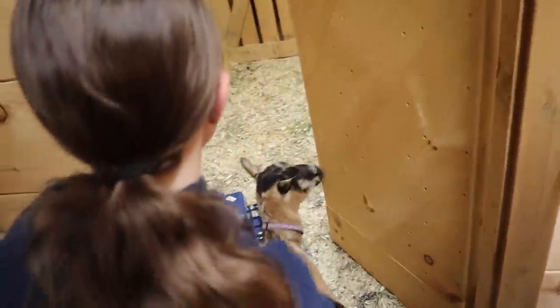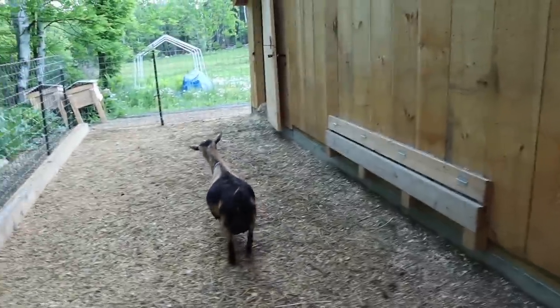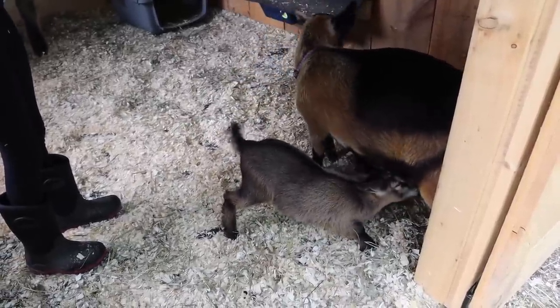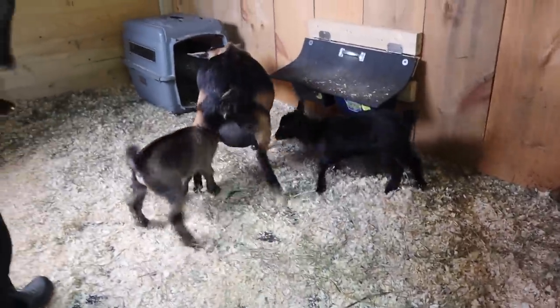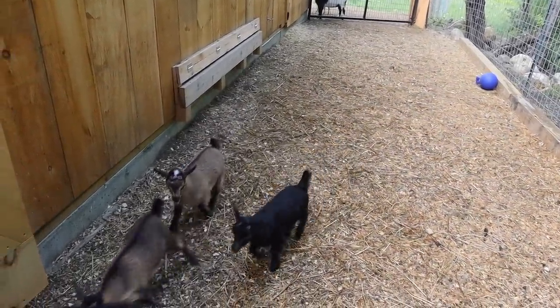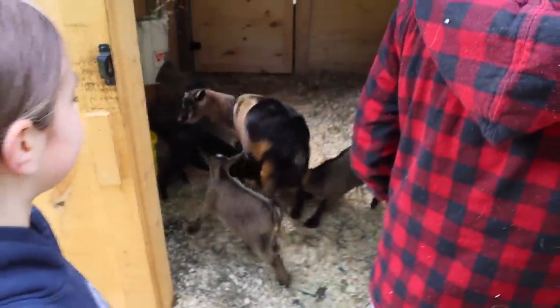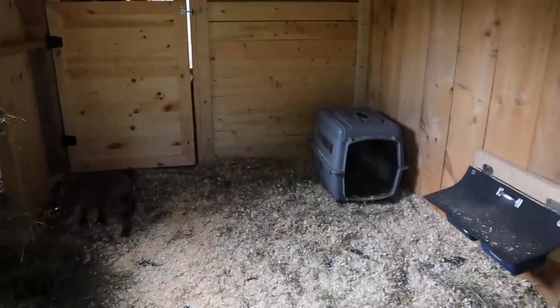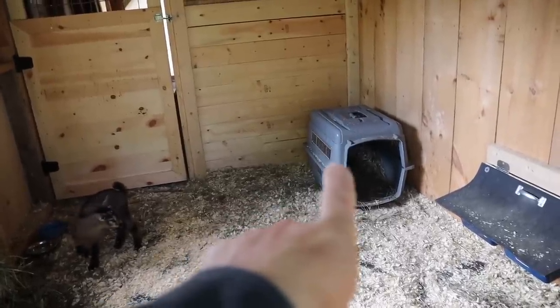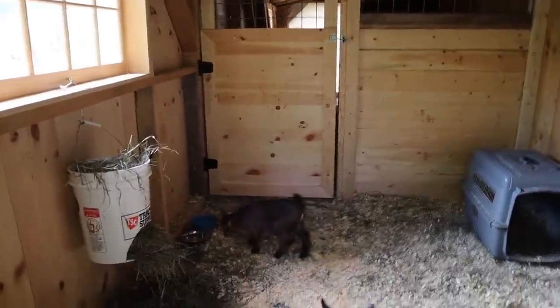Get in there. You want to go see your babies? You have to come this way to come see your babies. Come on. What the heck is in there? Okay. Look at the two boys. Like, leave me alone. Good thing we didn't take all the milk. We put the kennel in here last night because all the baby goats, including Nora, slept in here. And we thought she'd like sleeping in the kennel. But when I looked at the camera first thing in the morning, she was down there sleeping in that corner. When I looked at 11 o'clock last night, she was sleeping there.